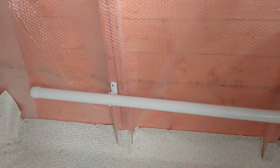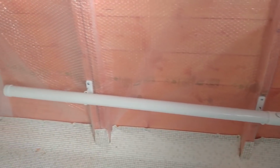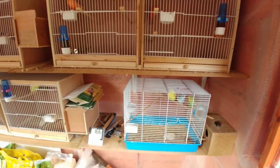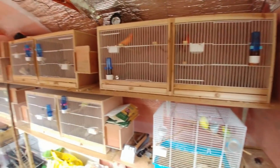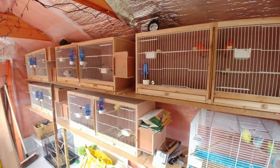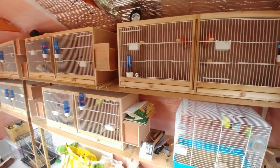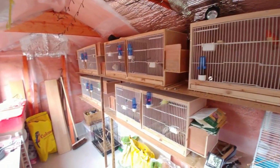Now here is my very good, reliable, trusty heater that I will be using when it gets really, really cold. Let's see if we can give you a nice wide-angled view of all the cages, and it's finally looking like a proper bird room. Well impressed with the progress, nice little bird room. But it does the job, keeps my birds nice, safe and warm, and lets me breed birds throughout the year.